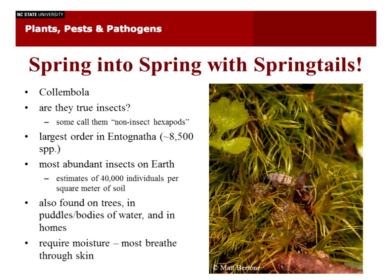These are among the most abundant insects on Earth. I'll just call them insects for now. There are estimates that there are about 40,000 individuals per square meter of soil. We did a conservative calculation the other day, and there are several quadrillion of them in the state of North Carolina. So, it's definitely more than trillions of them. They are just everywhere. Other than mites, they are basically the most abundant arthropod in soils.